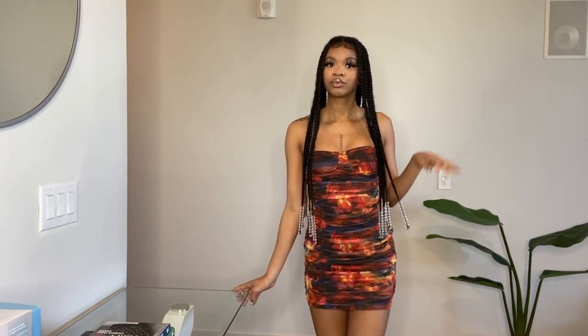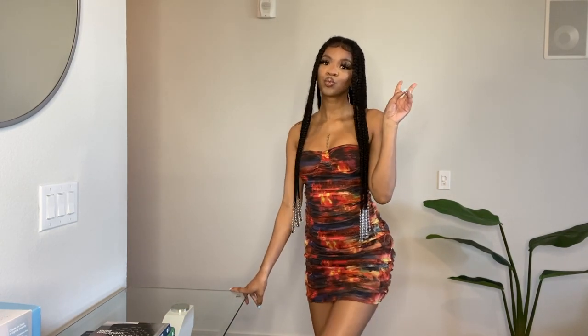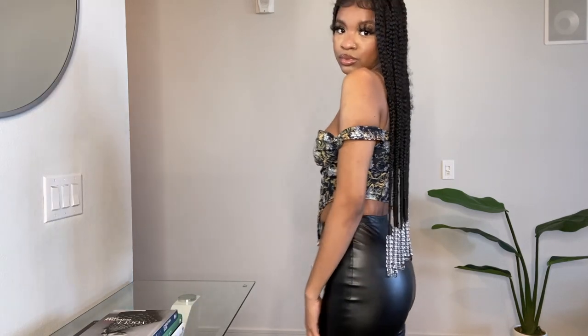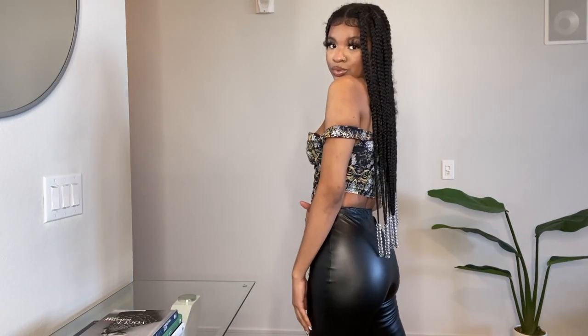Real quick before we get into the next clip, I just want to say that I did just finish bleaching and dyeing a wig before I did this try on haul. So all the dust got on my mirror. Please excuse the mirror, don't try to judge me. If you bleached hair before, then you know it gets super dusty. And I didn't even realize how dusty it got and how much hair was everywhere, but ignore that.